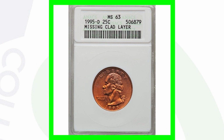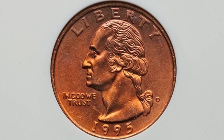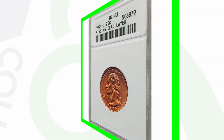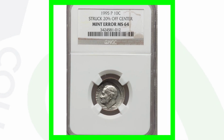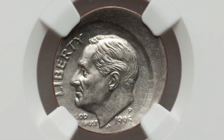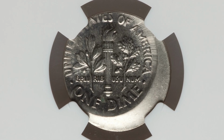Now here's a 1995 Washington quarter. The reverse looks very normal. However, here on the obverse of the coin, we see that it is missing the outer clad layer. So as a result, you see that inner copper layer of the quarter. Now this coin, graded by ANACS at a mint state 63, ended up selling for a little over $90 US. Now here's a 1995 Roosevelt Dime, graded by NGC, that was struck 20% off center. Very noticeable type of off center there. This coin ended up selling for a little over $50.